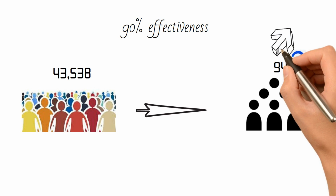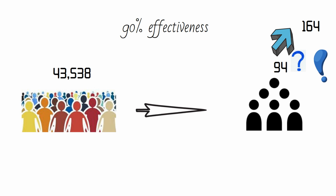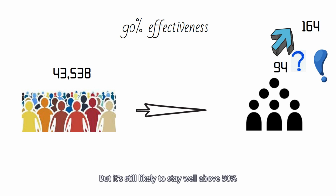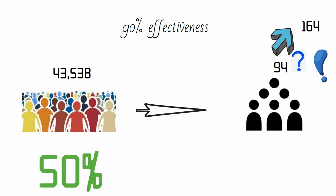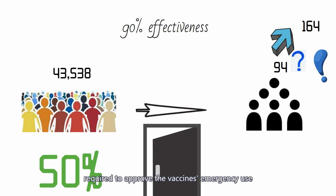The trial is going to continue until detecting a total of 164 COVID-19 cases. So, the vaccine's effectiveness could change or decrease after the trial is complete, but it is still likely to stay well above 50%. The 50% is the threshold the FDA required to approve the vaccine's emergency use.